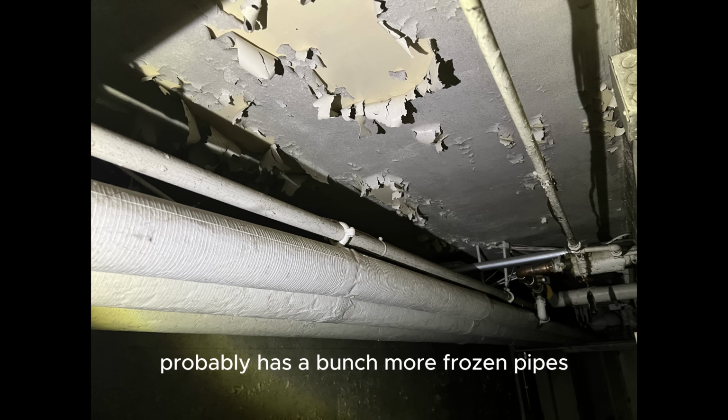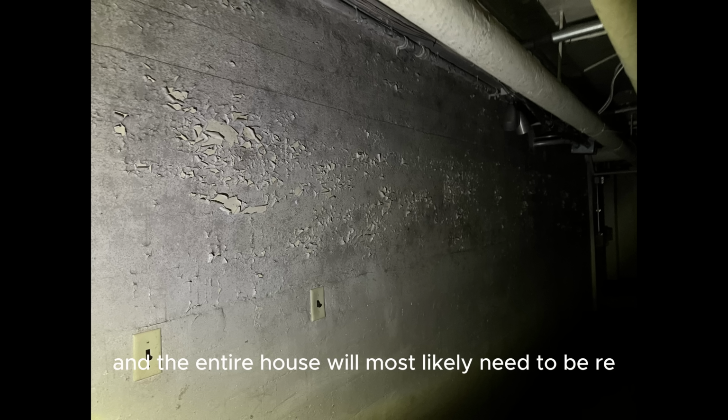The rest of the house probably has a bunch more frozen pipes that I just haven't discovered, and the entire house will most likely need to be replumbed. But the basement also needs new paint.